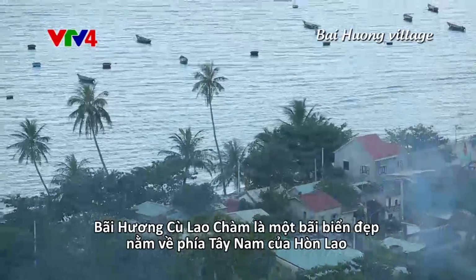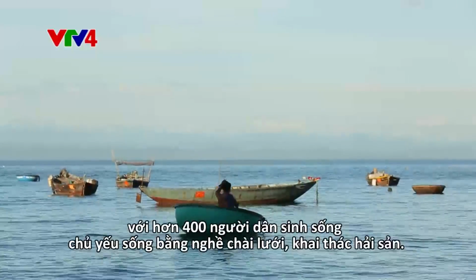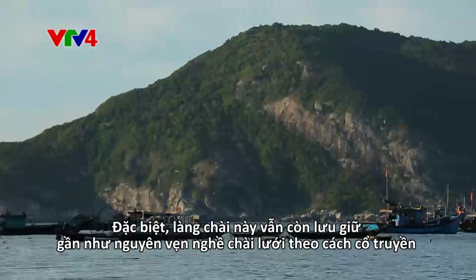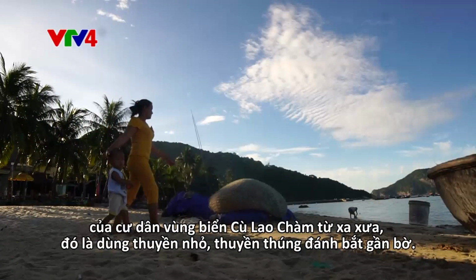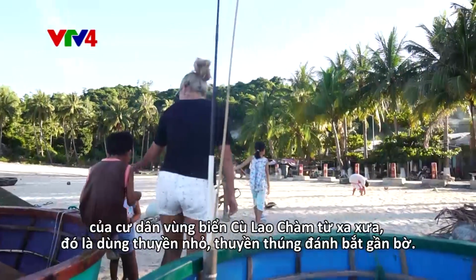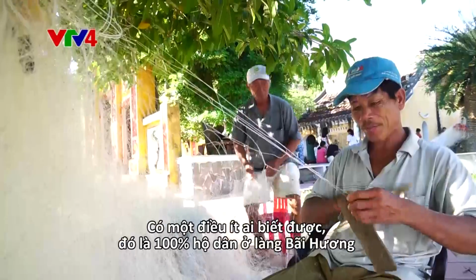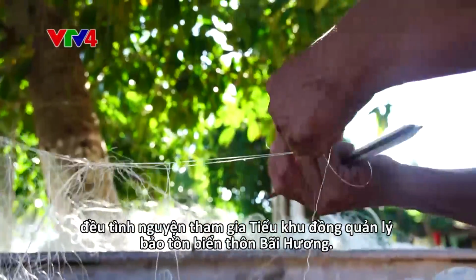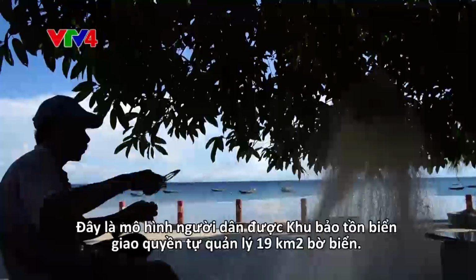Bai Hương of Cham Island is a beautiful beach located in the southwest of Cù Lao. Bai Hương has more than 400 people living mainly by fishing. Especially, the village still preserves the traditional way of fishing since the ancient times of Cham Island people, which is using small boats for onshore fishing. Not so many people know that 100% of households in Bang Hai village are volunteers in the village marine protection group. They are employed by the MPA to manage 19 square kilometers of coastline.